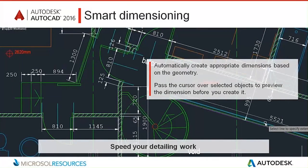I think one of the nicest improvements to AutoCAD 2016 is the smart dimensioning. If you've been using AutoCAD for a long time, you know that when it's time to generate dimensions, you're having to pick a lot of different tools, whether it's a linear or arc or a circular dimension. It's a different tool. Well, in 2016, you don't have to select a tool anymore. AutoCAD will create a dimension for you, or give you a preview of a dimension that it's going to create for you as you hover over different objects. So if you hover over a line, you're going to see a linear dimension or possibly an aligned dimension pop up. If you hover over an arc or a circle, you'll see the appropriate dimensions pop up as well, and you can place them, modify them, and do various different things very quickly.